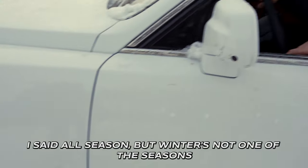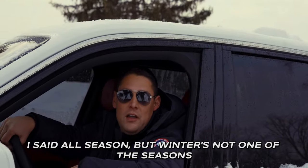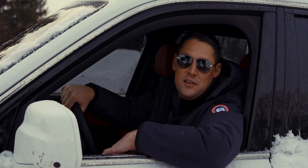Look at those tires for the snow. Oh, those things? Yeah. I said all-season, but winter's not one of the seasons. No. Exactly. Hey, Jor. What? Don't tell Mom I was driving this.